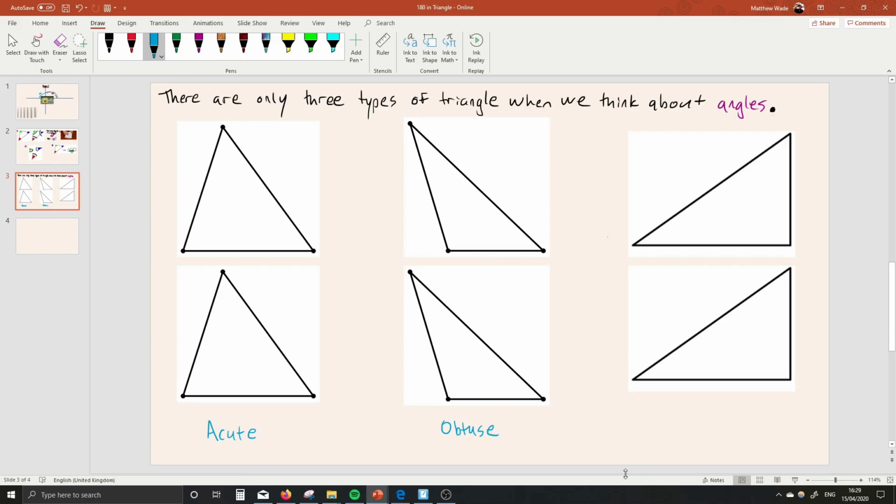Obtuse triangles. And then these guys here, where you've got the corner that goes straight up and down, so you've got perpendicular, it goes horizontal then vertical. Well, you guys know about them already, I think. You're going to have this there and this there. They call those right angle triangles. So this is a right angle triangle, or just a right triangle. So those are the three types of triangles that we're going to do.